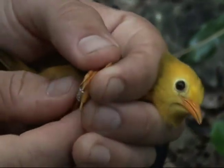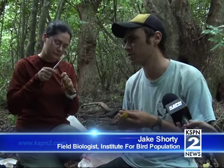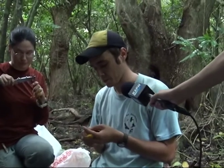Traditionally, the Institute for Bird Populations has been coming out here and doing that mostly in the dry season, basically from November into July-ish. And now they're interested in checking things out in the wet season. So this is the first field season that's during this time of year. And the big thing that they want to look at is to see how birds do across this season. Are they still reproducing? Is their survivorship as high?